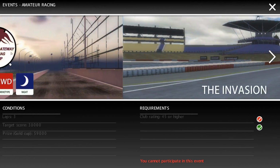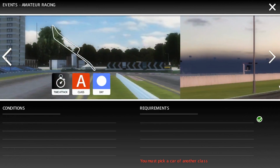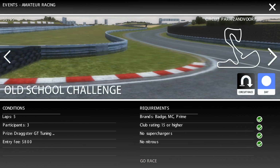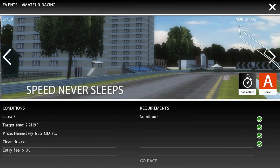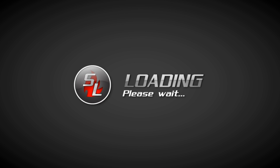So the nitrous was really making it a pain to find events. That's what it was. Stinking nitrous. Whoops, there it was. Oh, that makes it too high of a class. Apparently the supercharger doesn't count as a supercharger though, so we can still do this one. So that's fine, we'll do this one.